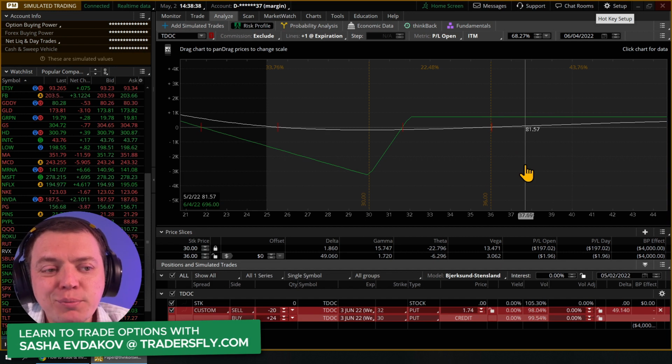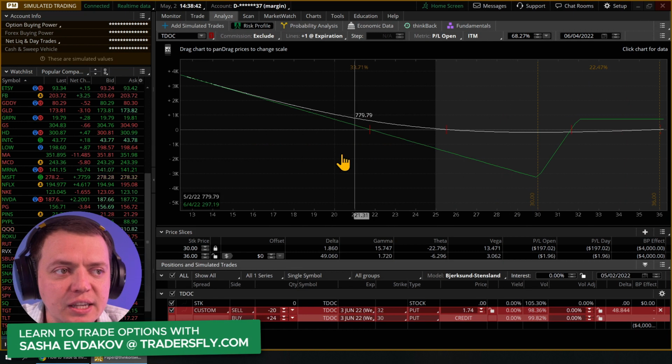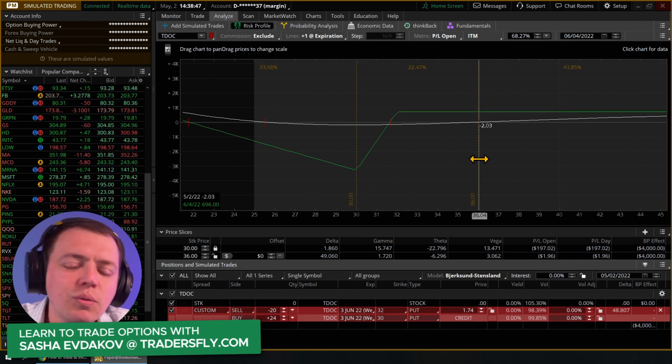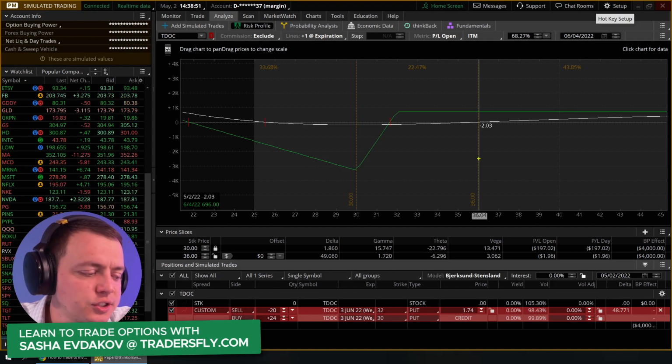You're basically paying a few more bucks to get these 4 extra contracts to smooth out this curve. And if the stock keeps tanking, you're protecting yourself a bit. So what's the cost of this? Well, now my cost is really the profits I would make. It's $696 is really what I would make.